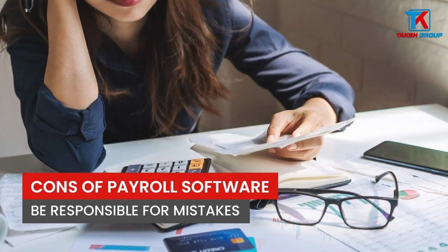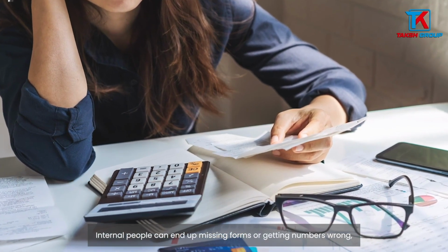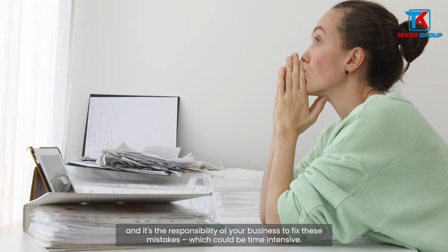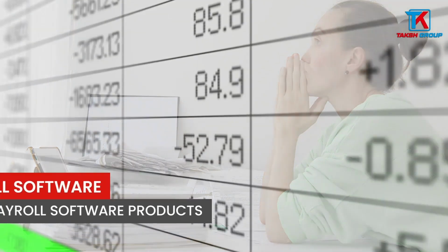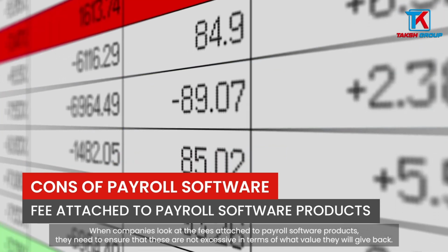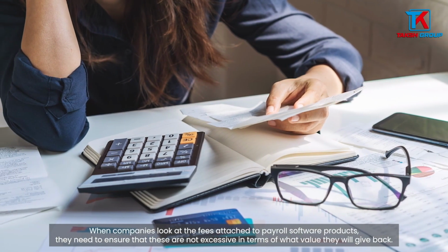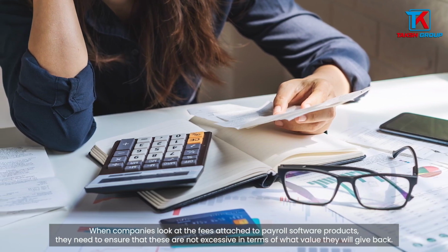Be responsible for mistakes. Internal people can end up missing forms or getting numbers wrong, and it's the responsibility of your business to fix these mistakes, which could be time-intensive. Fees attached to payroll software products. When companies look at the fees attached to payroll software products, they need to ensure that these are not excessive in terms of what value they will give back.